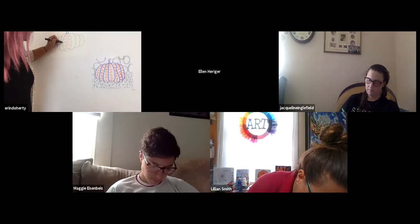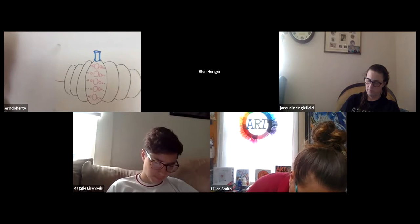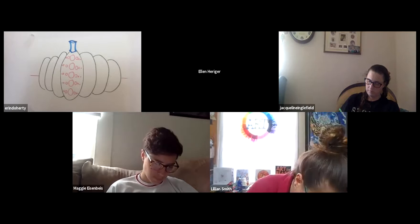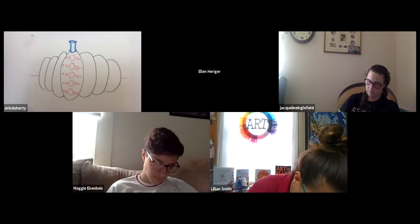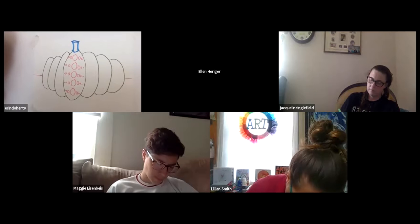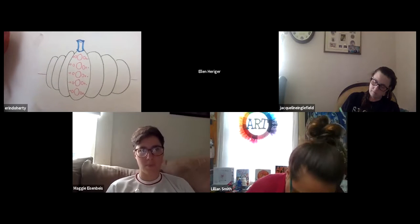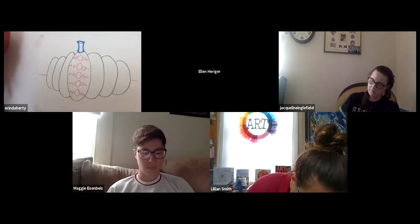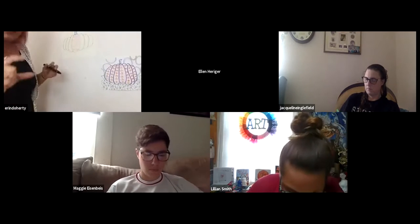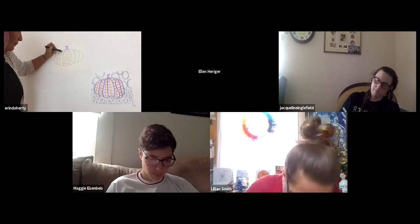All the way to the edge, okay? So I'll show you that close up again. Background on mine, and dots all the way down the center that are larger. And then on either side, I've made the dots descend in size, okay? Now, you're just gonna repeat that on each little section of your pumpkin.